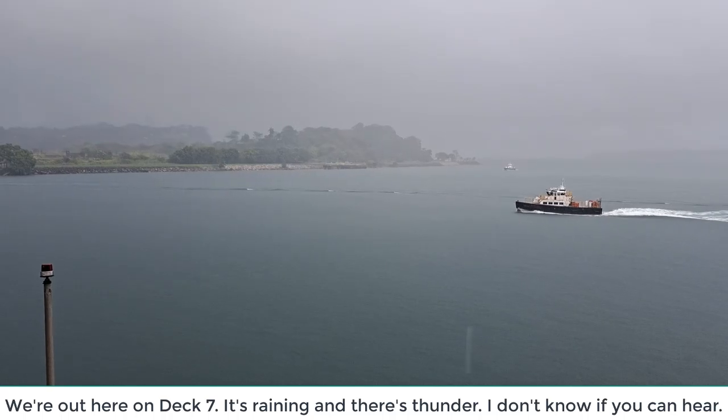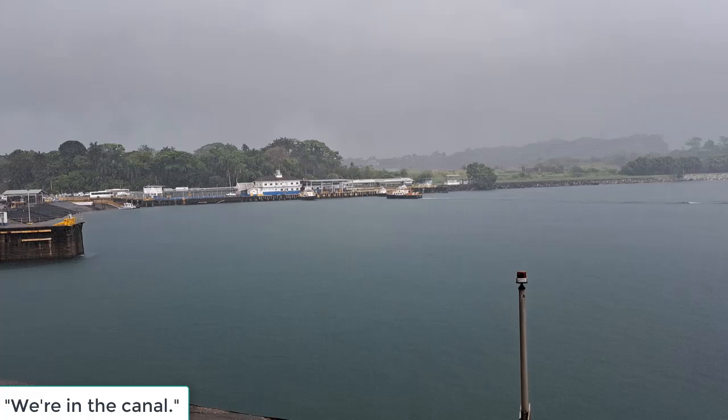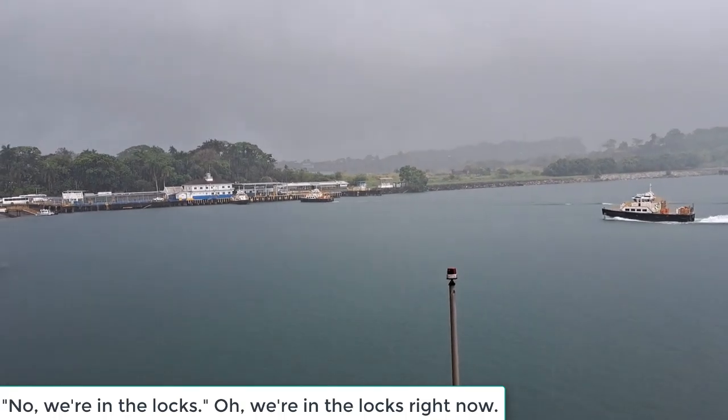We're out here on deck 7. It's raining and there's thunder. I know you can hear. We're in the canal already. What do you mean we're in the canal? Yeah, we have been in the canal. No, we're in the locks right now.